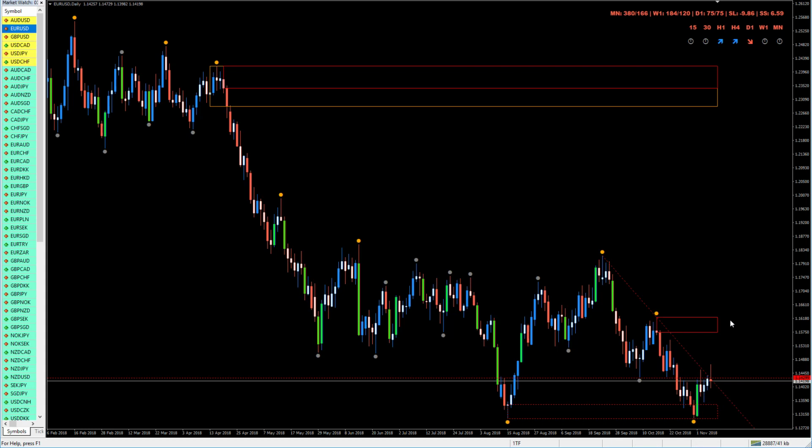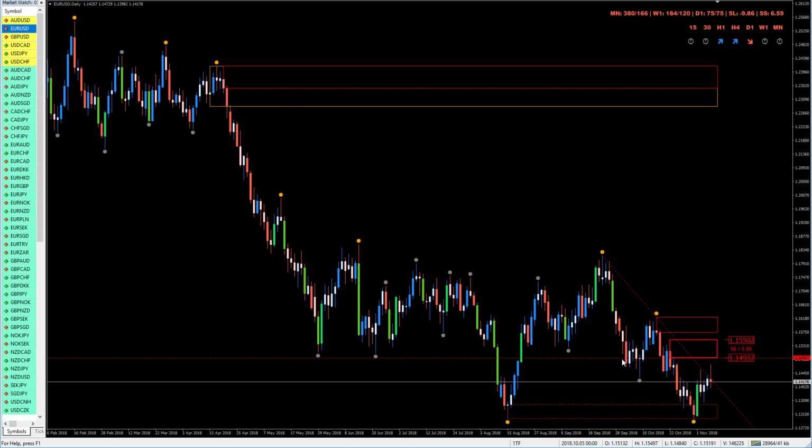It's coming back to the origin of which is where? Here. We had the big push away, and the deepest retracement prior to that is here. So this is where the sell zone starts. I'm going to remove this. And so now price is probably going to make its way up to there, to the 1500 area, and then move lower from there.